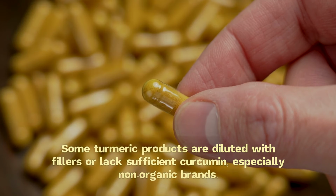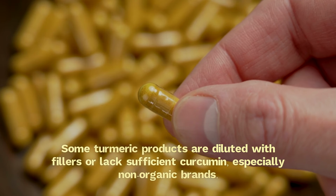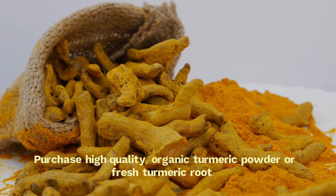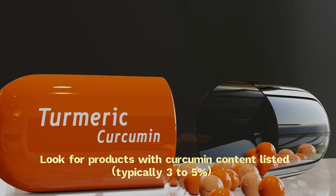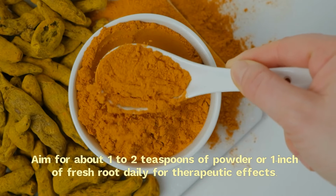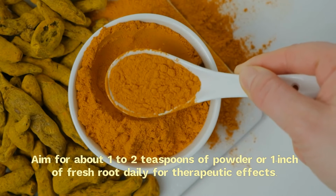5. Consuming low-quality turmeric. Some turmeric products are diluted with fillers or lack sufficient curcumin, especially non-organic brands. Purchase high-quality, organic turmeric powder or fresh turmeric root. Look for products with curcumin content listed, typically 3 to 5%. Aim for about 1 to 2 teaspoons of powder, or 1 inch of fresh root daily for therapeutic effects.